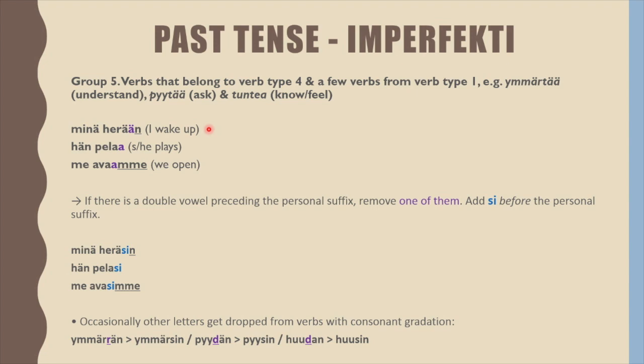Minä herään means I wake up. Hän pelaa means she or he plays. Me avaamme means we open. All of these have a double vowel, which I've marked with purple. We'll remove the purple letters and add SE to each. So minä herään becomes minä heräsin. Hän pelaa becomes hän pelasi. And me avaamme becomes me avasimme.